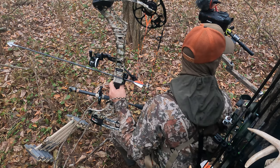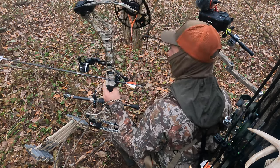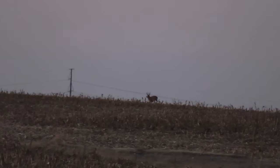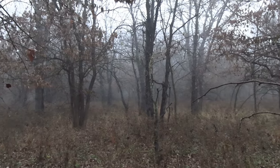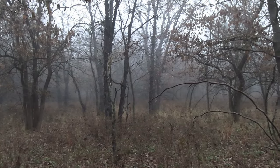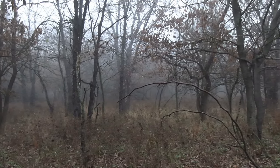It's the morning of November 8th. Darren and I are in here after that big 8-point. This is the spot where we thought he ran into yesterday. We're supposed to have a north wind today, so we came in on the south edge of this piece. And it's really brushy in here. Locust and branches about head height. If you kneel down, you can see pretty good.